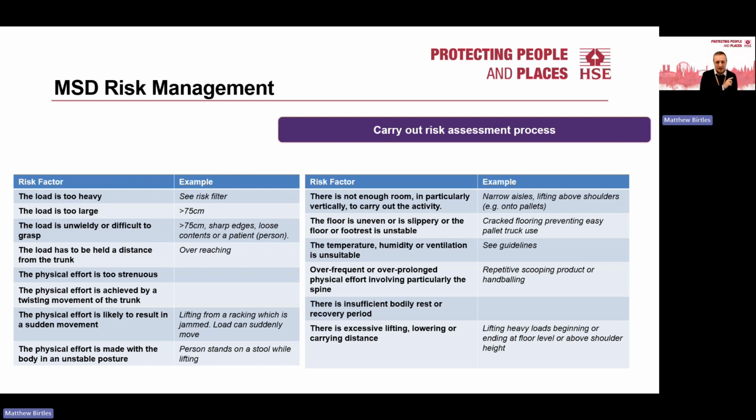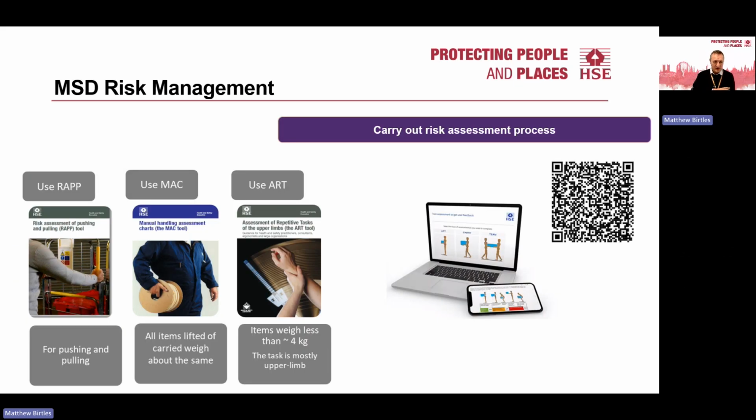I wanted to raise awareness of it to make sure you're not ignoring this, because I'm about to move on to the other version of this, or our version, which is openly used, and we'd really encourage you to use it in Ireland, which is the HSE tools. The RAP tool for pushing and pulling assessments, the MAC tool for lifting and carrying and team handling assessments, and then the ART tool, assessment of repetitive tasks. So those lower force, lower weight, but hand intensive operations like packaging and food and small parts manufacturing and things.